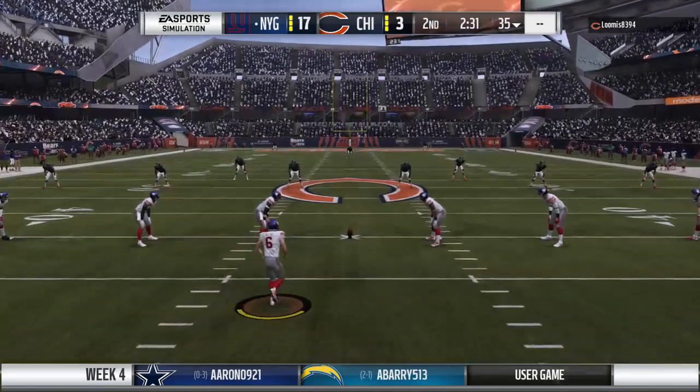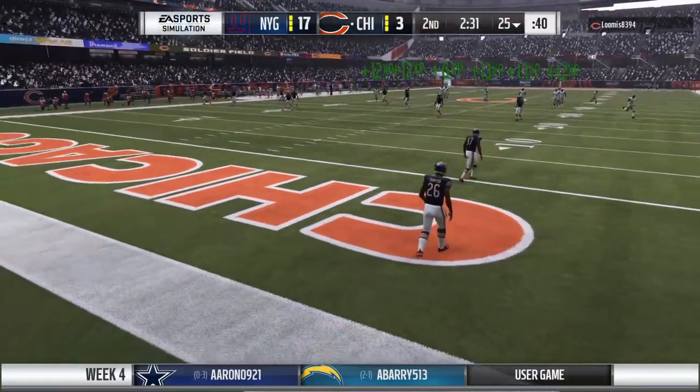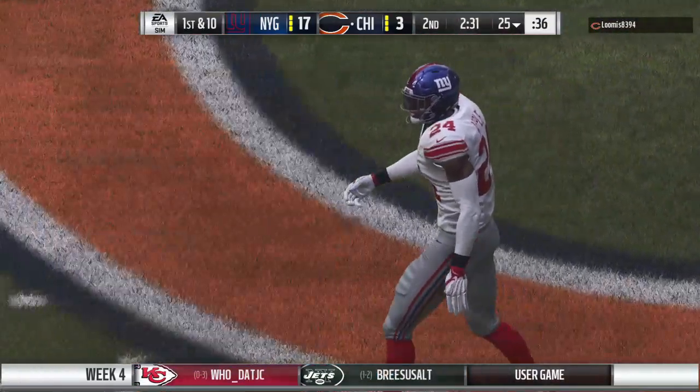Here's Myers now to kick it away. And they will not get a chance to return this one as it's through the end zone for a touchback. And now the Bears coming out as they get ready.